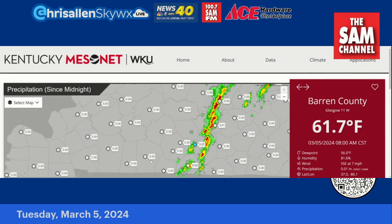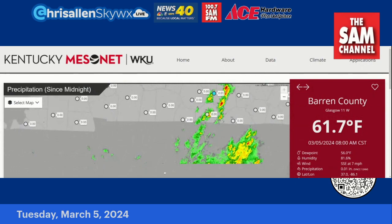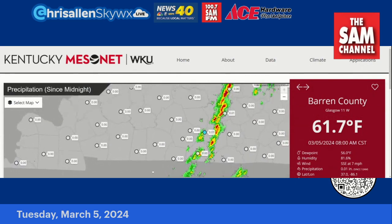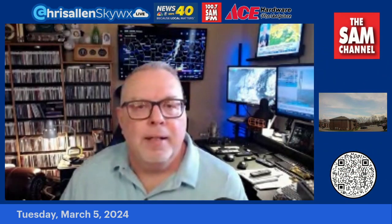These are the only showers out there right now until some of the middle Tennessee ones start to move our way, which is happening right now. And we'll get those here in a little while. So all of that is what we're going to expect during the course of the day. But what's ahead for us?